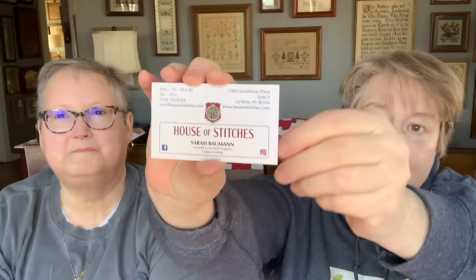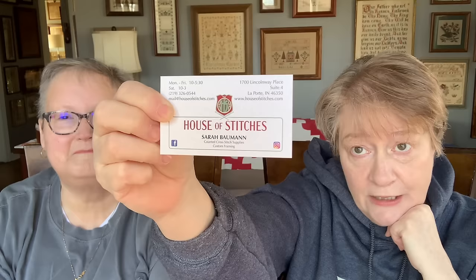Luckily, we had fuel from Cracker Barrel to keep us going all that time. So, I've got some stuff to show you. Oh, good. The first thing I want to say is, here's the House of Stitches card. House of Stitches has a new owner, Sarah. And she was so kind to us yesterday because she cut my mom's Lugana into shapes, like this little bit. That's nice. She said the Lugana she can cut to size. Oh, okay. You know, with hand-dyed linen, you have to buy it in set sizes. But with the Lugana, you can.